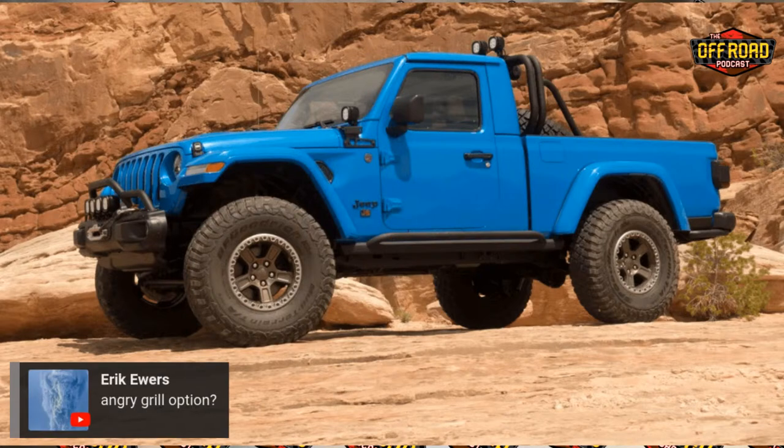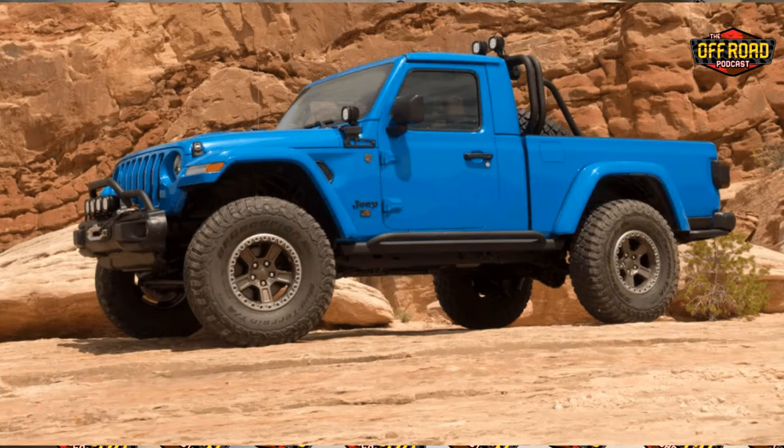I'm not sure. I think what they're doing is a twin turbocharged version of the 3.6 Pentastar, because we know those are crazy reliable. Yes. No one's ever had any issues with those. Nope.